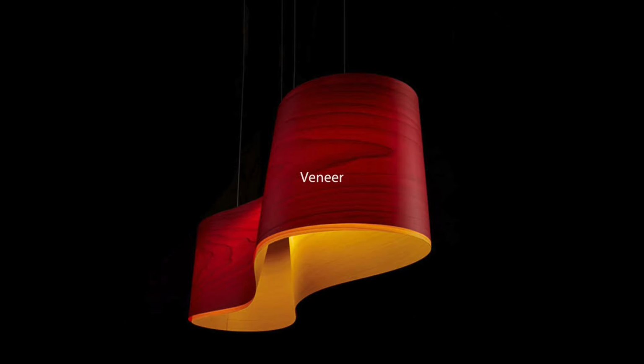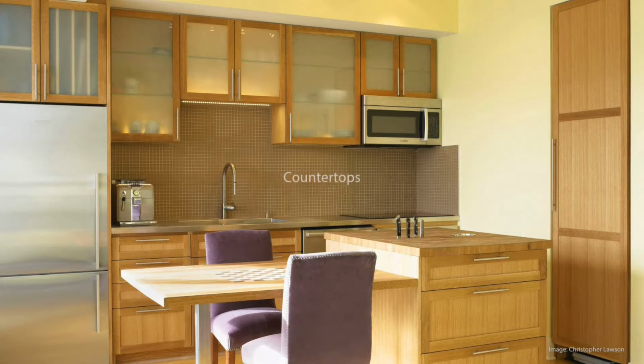Diffusing light is great for veneers. This light fixture takes into consideration maple and oak with a Japan red stain on the outside. We use it for countertops extensively, either solid quarter sawn white oak or walnut. In this case, it's white oak. You can see on the right side there, it's got 3 knives sticking out of it.